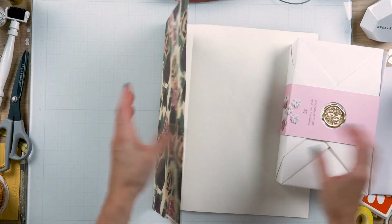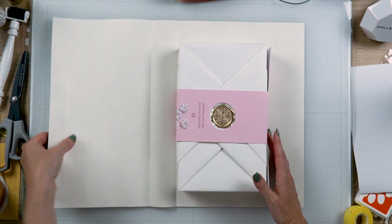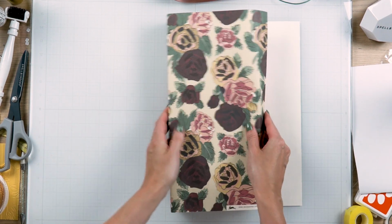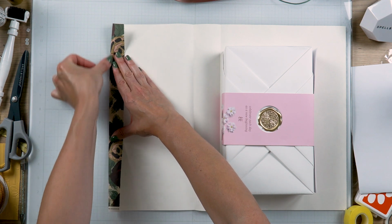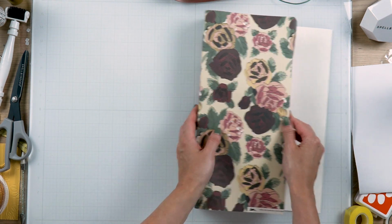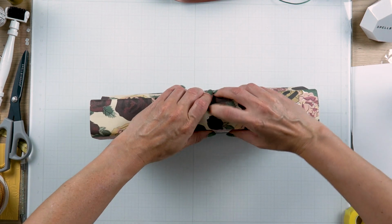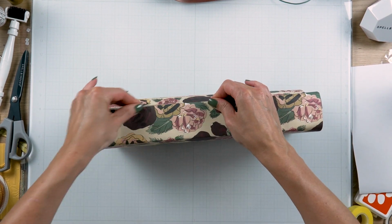I don't do any of the fancy gift wrapping. Like this box, it's wrapped super fancy. I don't know how to wrap like that. I just do basic gift wrap. That's how I like to wrap, and I like to decorate my gifts with wax seals, or even some die cuts or pretty ribbons. So that's what I do. I just do basic wrapping, but then I add pretty stuff on top. Okay, so just going to crease the rest of the sides here.